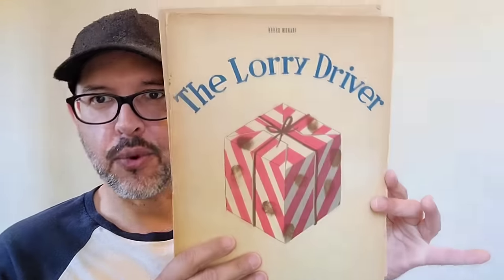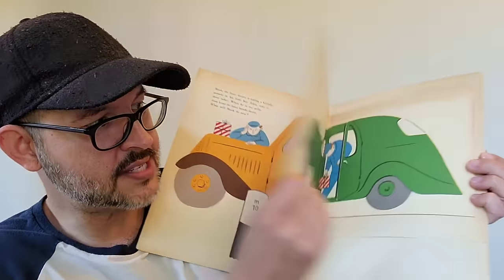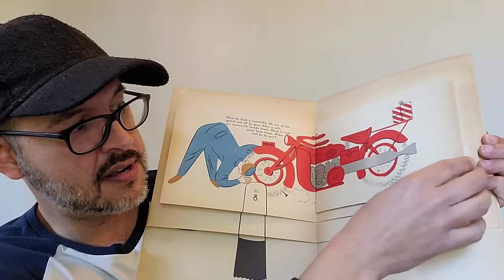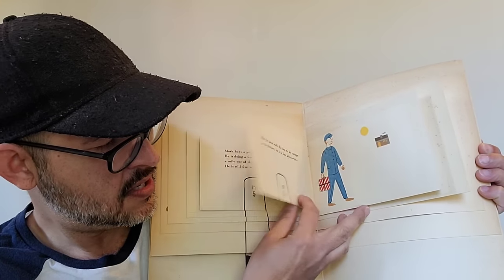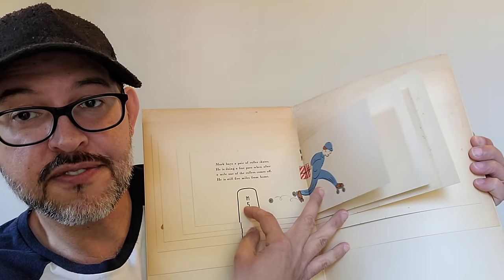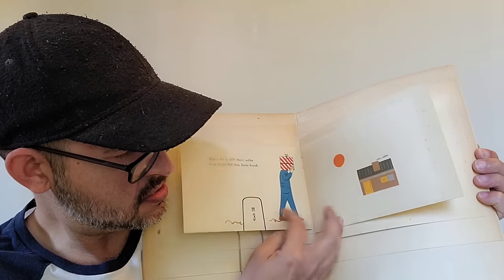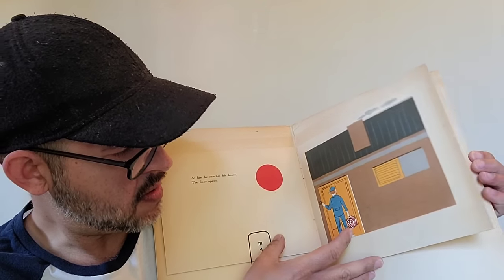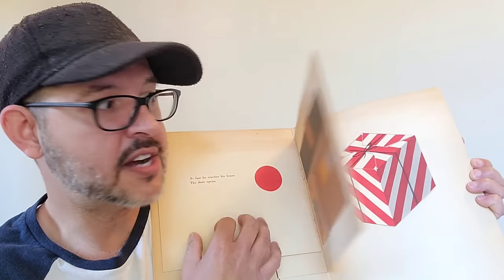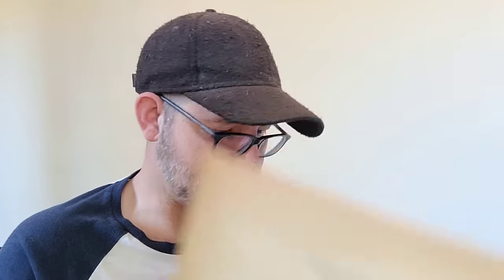So the first is The Lorry Driver, but it's really weird. See how big this is? It progressively gets smaller and smaller as he goes down to different vehicles. I'm assuming this is model Mark 5. Then he gets to 4, where he begins to walk. He's getting closer and closer, and bam, we're right back up where he arrives at his destination. So there is some foxing, i.e., there is discoloration that you're seeing here. Not ideal, but certainly not unexpected.